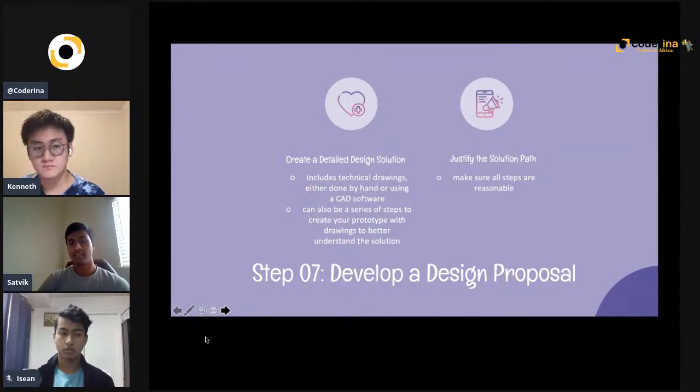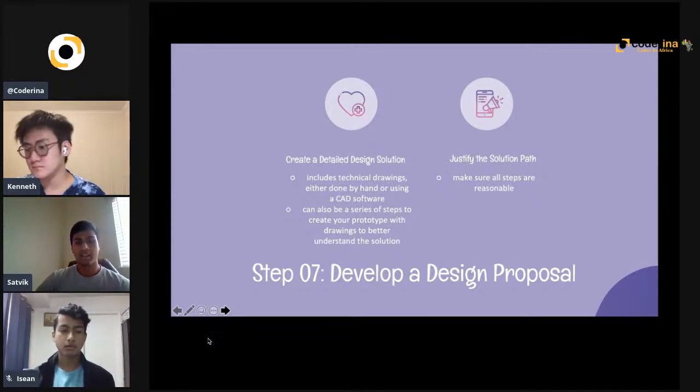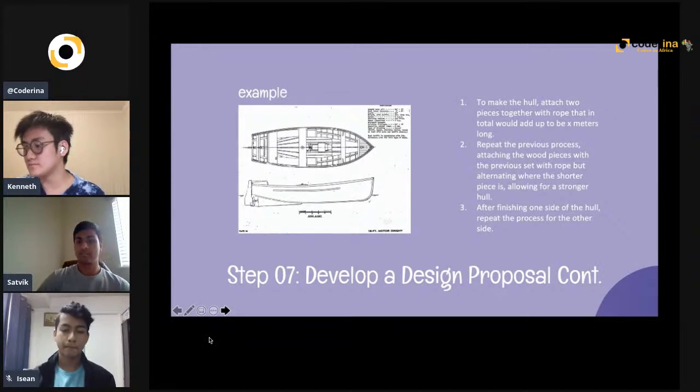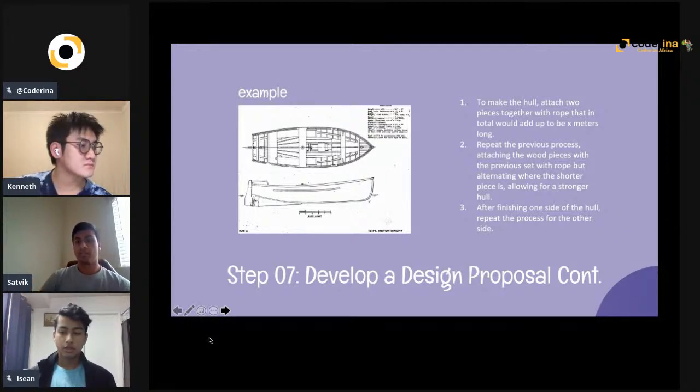And so we want to make a detailed solution. And in the real world, we could do this with CAD software. We could do this with a series of really intricate drawings and prototyping and making sure all the steps to how you're making this boat are reasonable. So next slide, please. An example of a design proposal. This is a really short one, but to make it clear how a design proposal should be, you can see how this drawing here, this is how we would draw this boat in the real world where we're not stuck on an island. So we can have every angle and see what our goal is, as well as have steps on the side so that we have a procedure to follow, and so we can limit our errors.